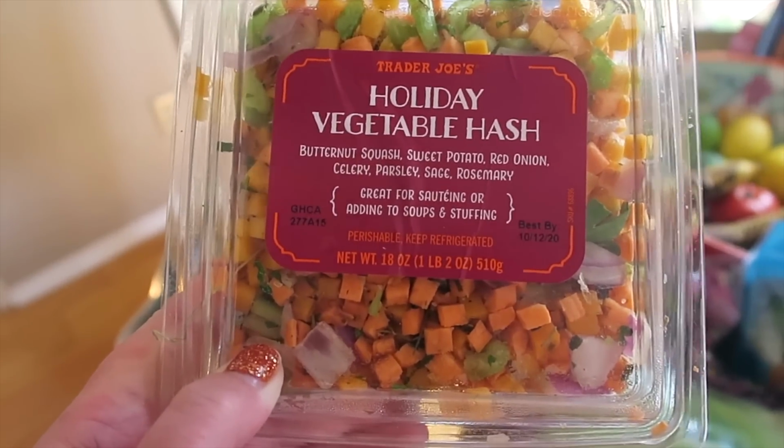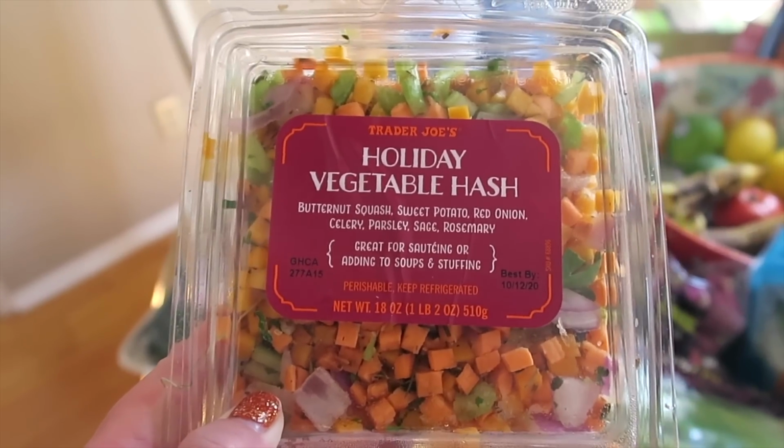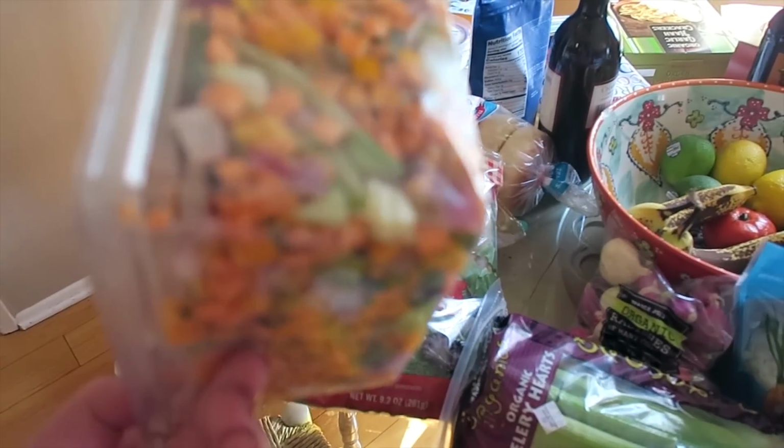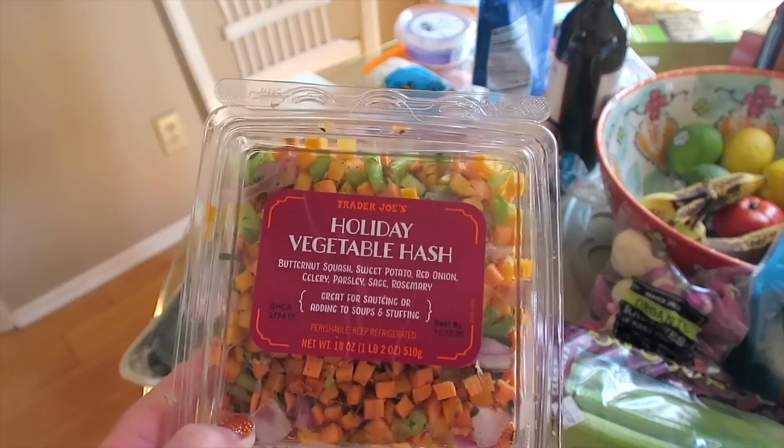Something else I was very excited for is this holiday vegetable hash. It has butternut squash, sweet potato, red onion, celery, parsley, sage, and rosemary. And it says great for sauteing or adding to soups and stuffings. I just thought we could saute it and eat it as a hash. But I was really excited to try this and I was happy they had it.